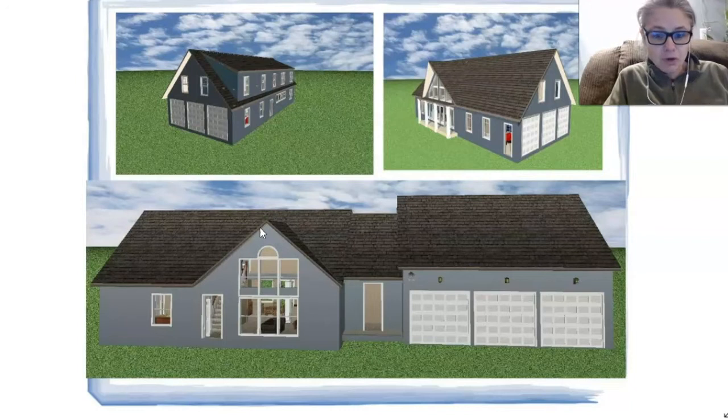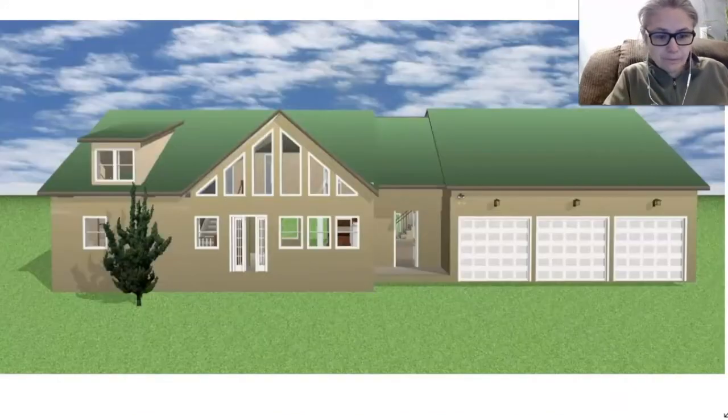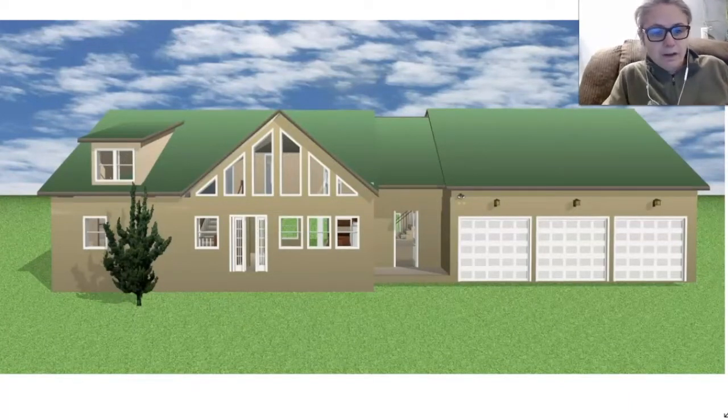So these are some drawings of just some ideas that we had when we started to talk about building a home. We knew we wanted a 3-car garage. Then it migrated into this, and now it looks like this. Okay, so this is actually our final design of our home. It took a long time to get here.